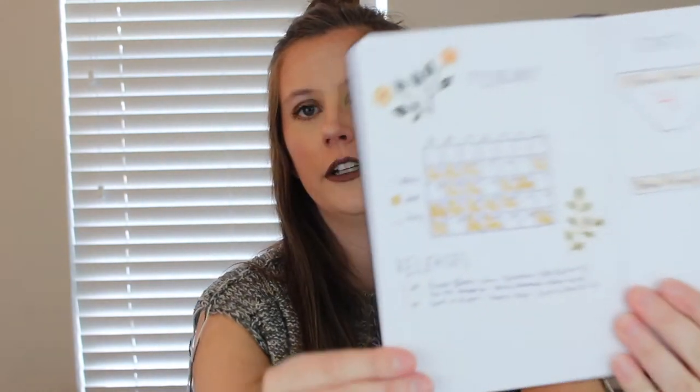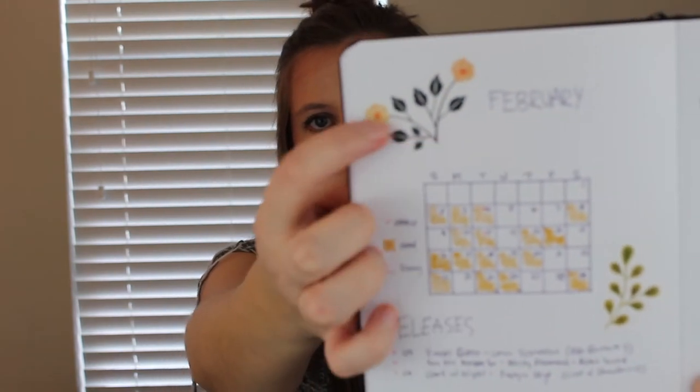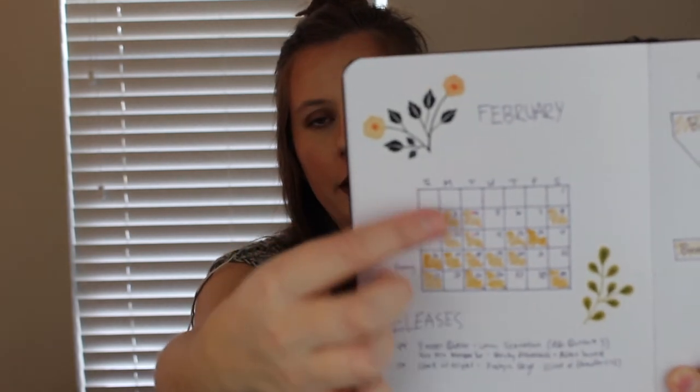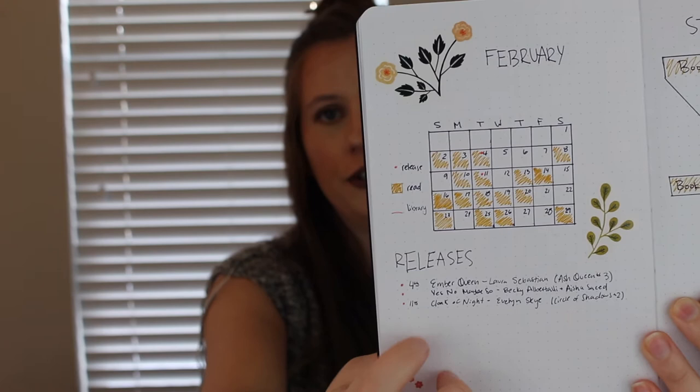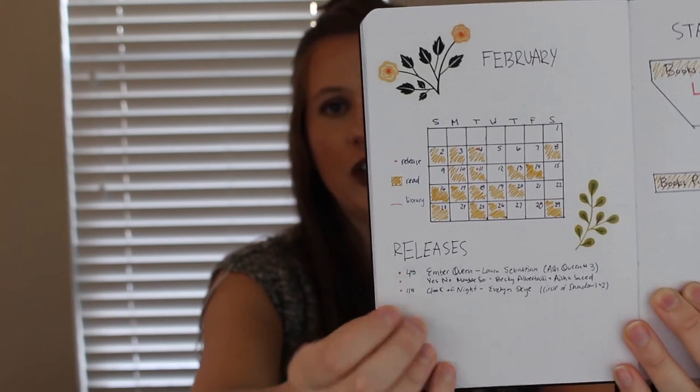And then I do this calendar spread. So if I jump to February's, which looks really good, here's what February's looks like. So I had bought these stickers and then those are the colors that I pulled. So I draw a calendar and then I mark every day that I read. And then I also write the releases that I'm interested in. And then I'm keeping track if I actually do purchase those.